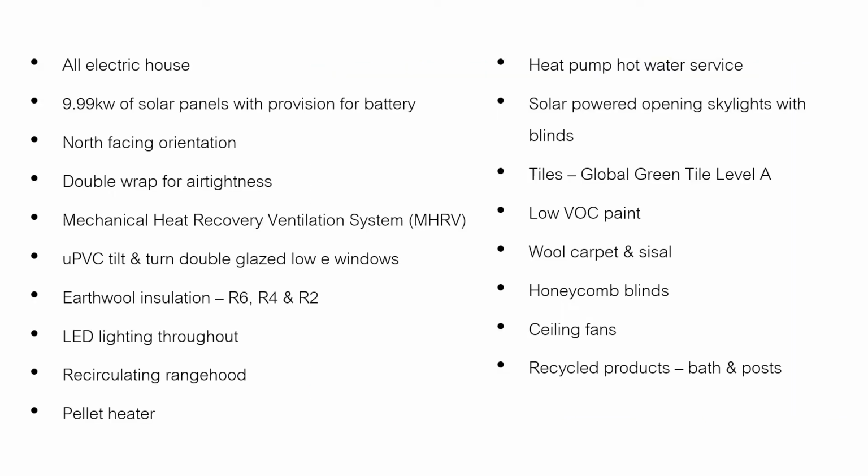This is a list of some of the features of the house that I won't go through in detail, but just provided here for your interest.